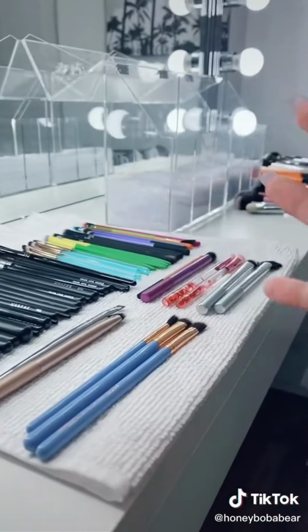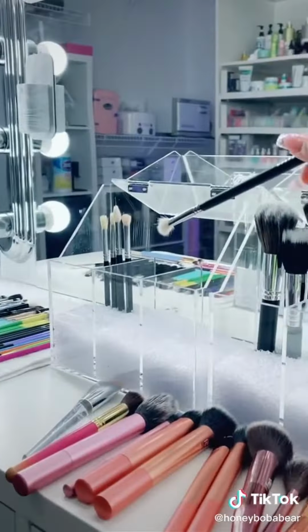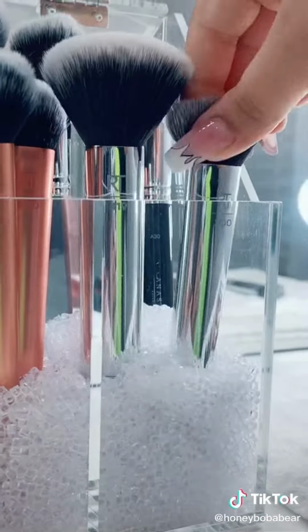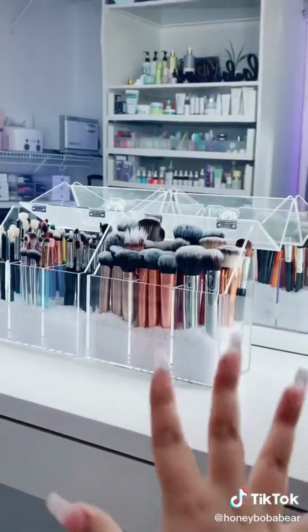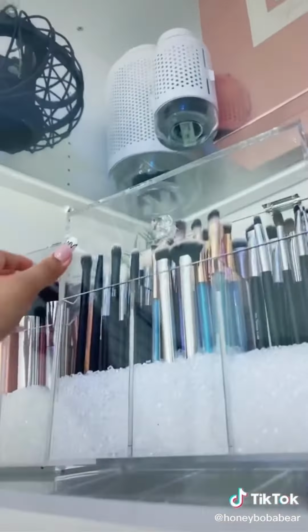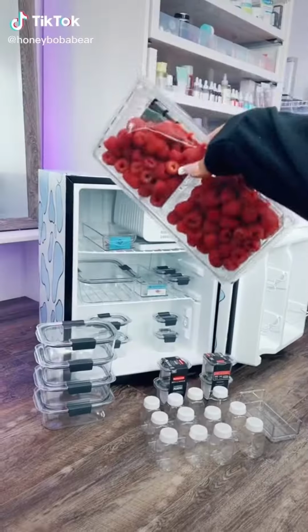Everything is pretty much dry, and I organized it by color. I'm doing smaller brushes on that side and bigger ones over here. I'm hoping I don't need a third one. Oh my, I've never, what? These are so nice. Let me close the lid. Like, whose makeup brushes are these? They're that girl's.